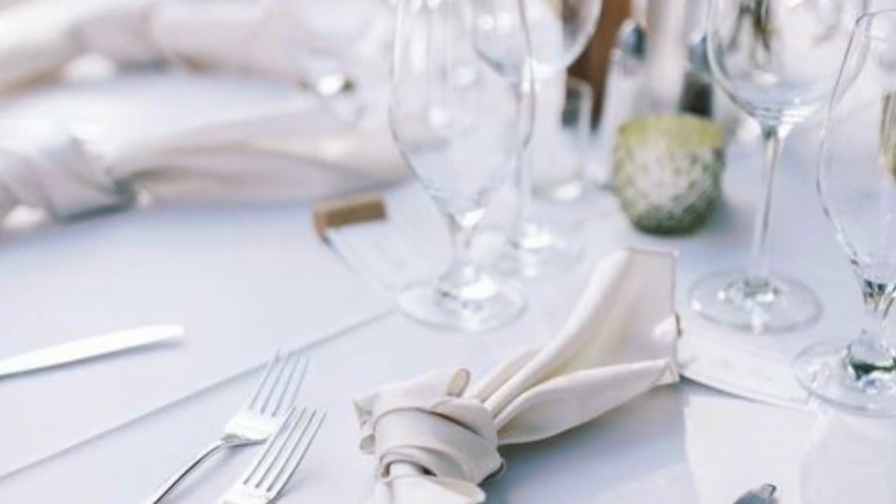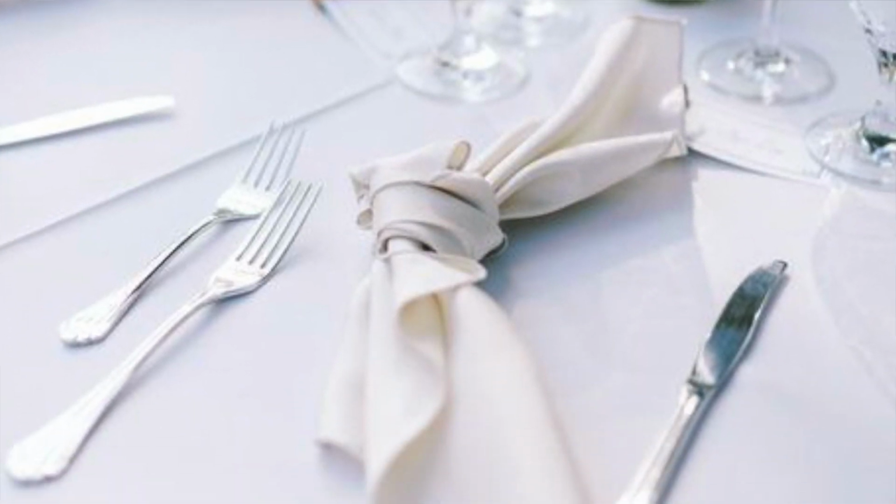But yeah, so the table linens, the napkins are probably white. Yeah, the flowers are going to be white. So we're talking decor, and this makes me think about chair covers. So again, as we said at the start, we're focusing more on modern classic than maybe traditional classic.